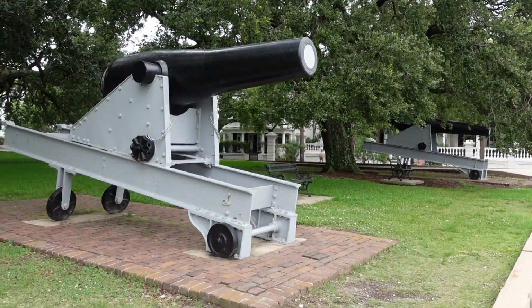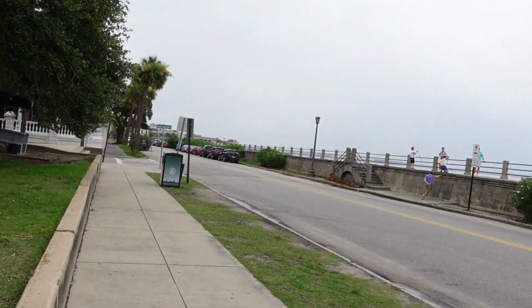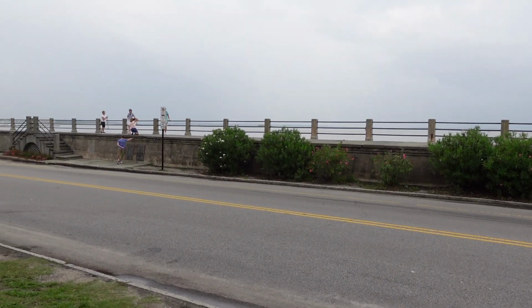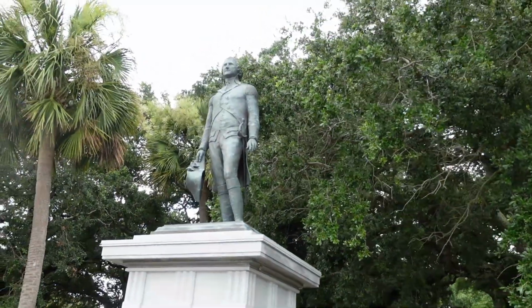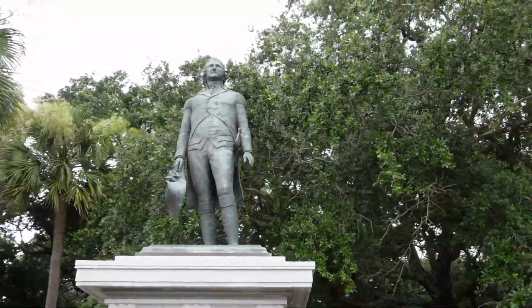Here are some of the coastal guns at White Point Gardens, or the Battery, that look out, and if you can see, in that direction is Fort Sumter. Here is a statue of William Moultrie, Revolutionary War hero.